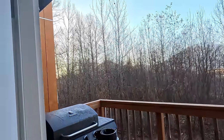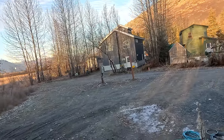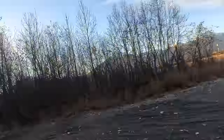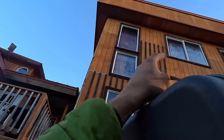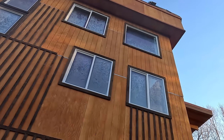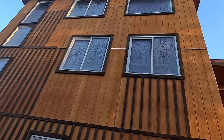Good morning, world. It is a beautiful day, but it is very cold. It's about 18 degrees this morning and we got some work to do. Everything's all frosted over. We're gonna be working on the trim today. Yesterday, we got all the soffit, all that trim at the very top of the roof done all the way around. And we're gonna do the corners today and then do all the battens, start working on them. Let's go.